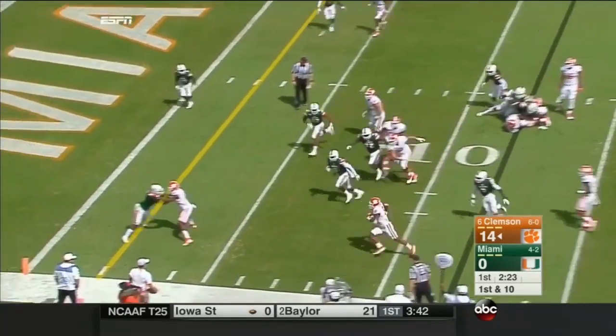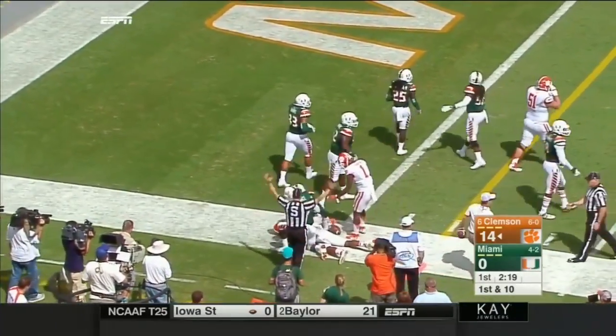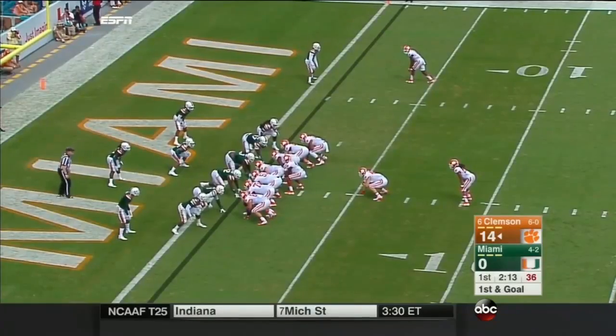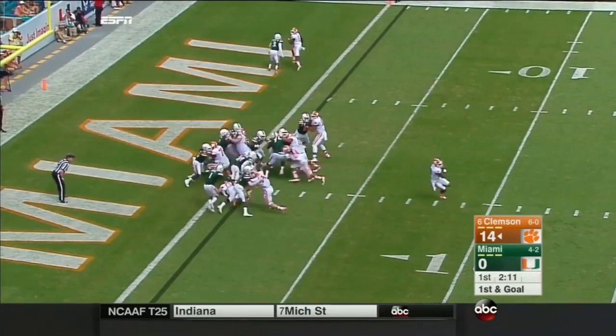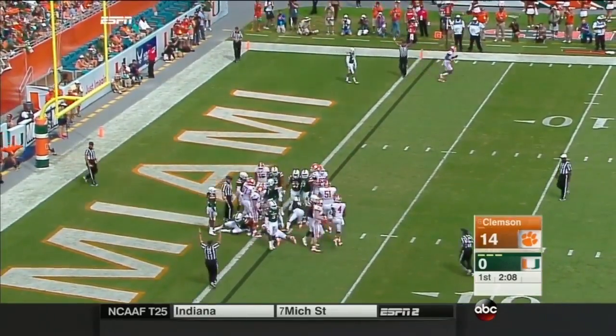Now an option look and the pitch to Gallman, and he's close to the end zone. They're going to mark him short, but I believe he has the first down. Get off blocks and come tackle. First and goal from the 1. Zach Brooks in, and he's in for a touchdown for Clemson.